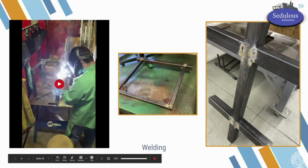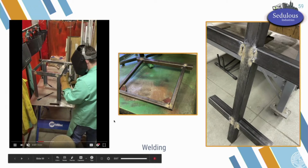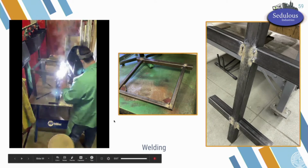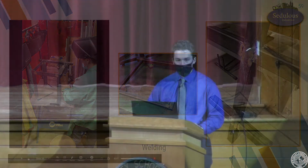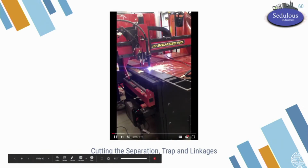So the picture in the middle is one of our lower frames. That's just what holds those traps on there to make them slide in and out. And then on the right is our back frame, just as I said before, to hold on the machine. So then for the traps and the separation and the linkage pieces, we used a plasma cutter. It was a lot easier than cutting out by hand. It was more accurate, and it just went a lot quicker.